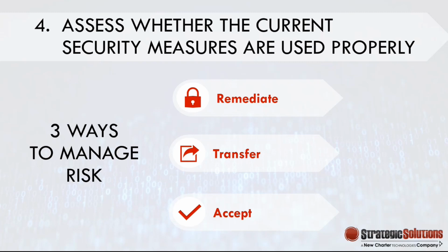Another option we have is to transfer the risk to another entity. So if there's something that maybe we can't do to remediate that risk and make it smaller, we want to put the onus of the risk on someone else. That is where cyber liability insurance really comes into play. We'll talk more about this in our next series, where we're talking about security incident response and cyber liability insurance. But transferring this risk to another entity will help you reduce the impact of the threat or vulnerability.